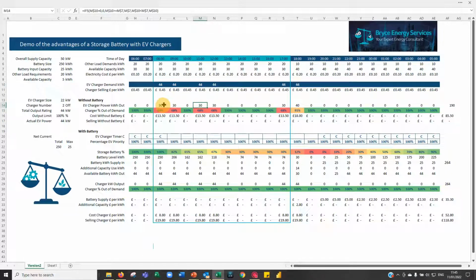So what we're saying here is the demand is 44 kilowatts. You only have 30 kilowatts, so therefore you're only delivering 68% of the required demand. Now, depending on the charge of the EV, how long they're going to be parked there, it may not be a problem for either you or the EV owner.